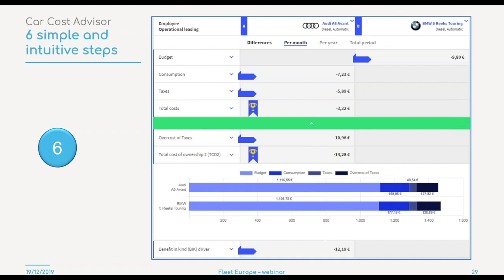On the landing page here, we display only the differences, or the difference results. If the user wants to see more details of each of the fields, the possibility is there to click on the small icons and then see really all the details of the calculation behind.